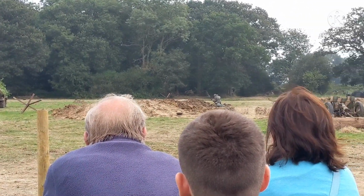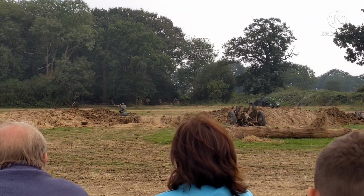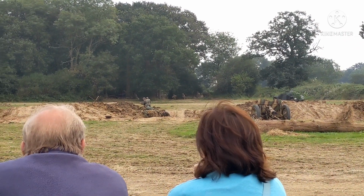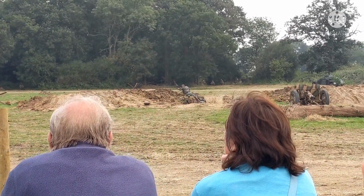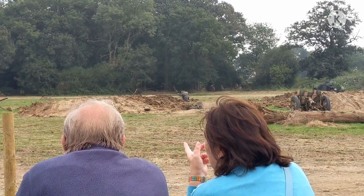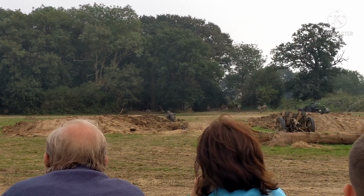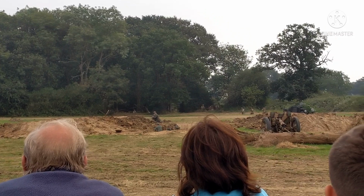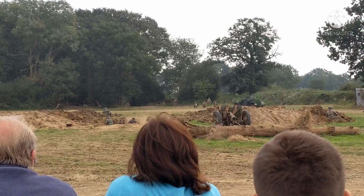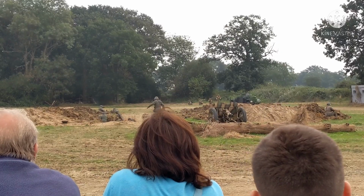So if you can see in the tree line, second squad are getting themselves ready now to move. Charlie 6, I'm sending second squad down your left side, over. In the fight, and the German position is going to shift their fire on the second squad. What that does is that gives first squad the opportunity to rush the second positions and take them out.